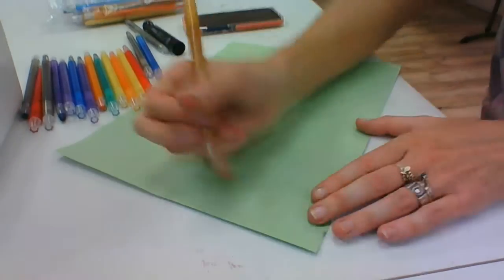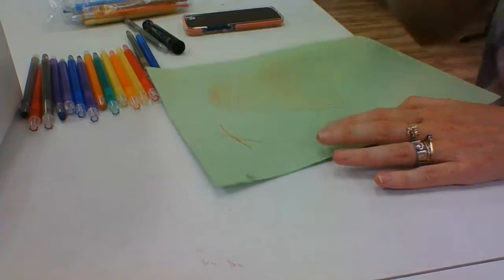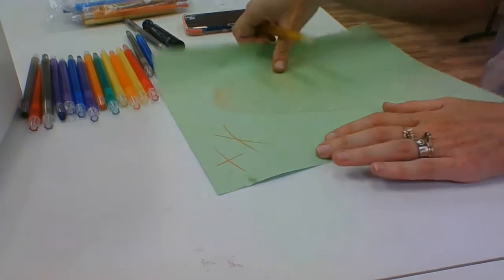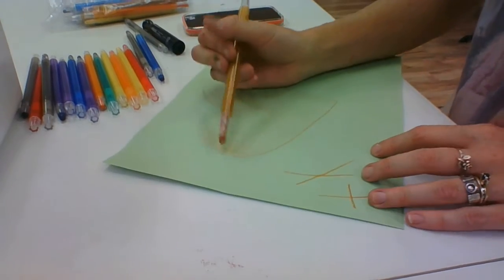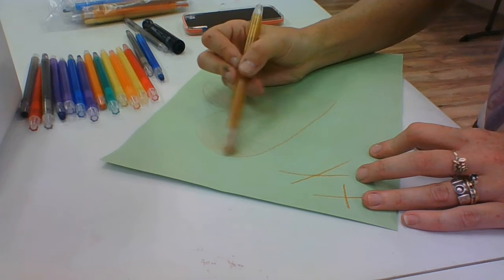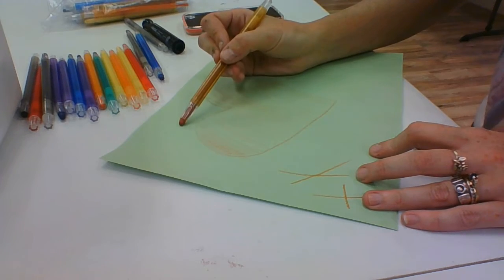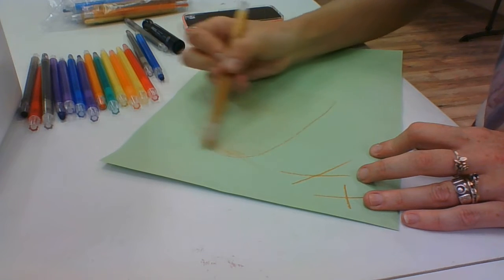Now to darken, I already started kind of doing it there. Cross hatching means this. Your lines are like this, and make X's. It's not a perfect 90 degree angle type of thing. It's kind of on a weirder angle. So my lines are going this way. I'm going to cross hatch, and instead of this way, I'm going to turn that line and make it like that. So I'm going to go this way.